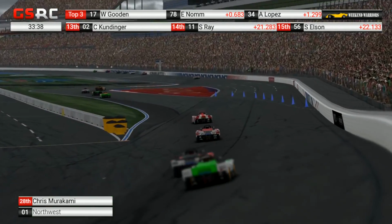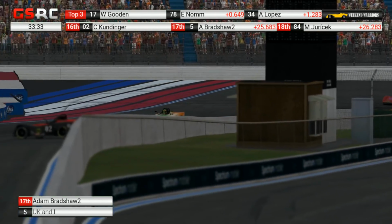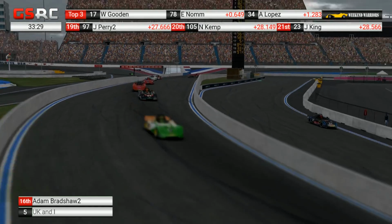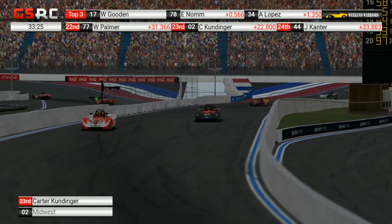Well, it was almost just synchronized spinning, if you will. They both hit the same exact curve. Carter Condinger is right now spun in turn 1, as you're able to see there on your screen.